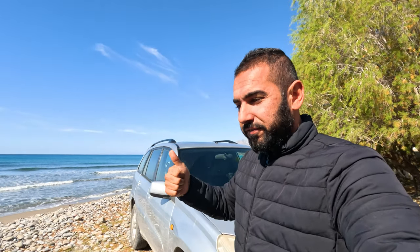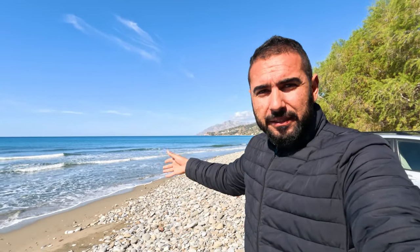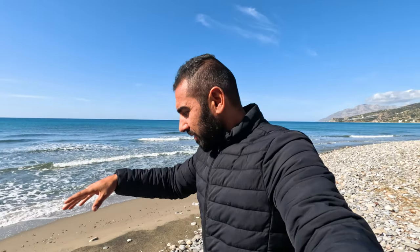Okay, enough of that. Keratokampos is located on the southern side of Crete island. If you have heard of Myrtos, Tertsa, Sidonia, Arvi, after Arvi it is Keratokampos. This is a very beautiful place, and the beach is very huge, with many small little beaches like this one where you can just enjoy your time.